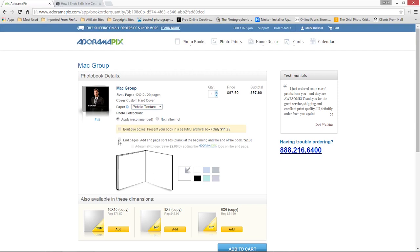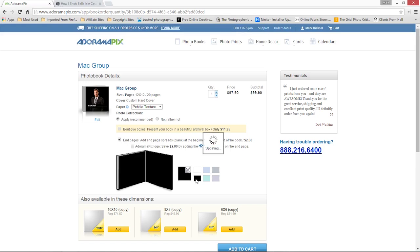This is where I add the end pages because I like having the blanks at the beginning and at the end. So you can select it. You can pick which color you want it to be. They do add $2 to add those. You'll see in some of my books, the personal ones, I have no problem throwing the AdoramaPix logo on there, and then that'll knock that $2 back off. If it's something I'm showing to clients, you know, I'll pay the $2.